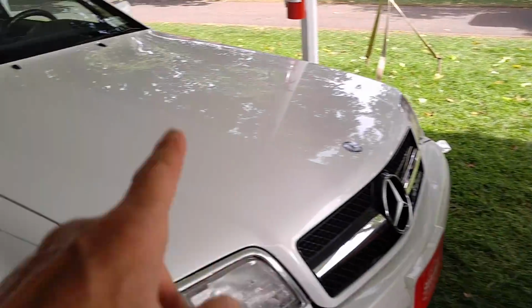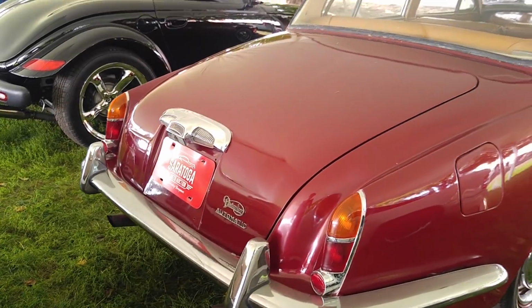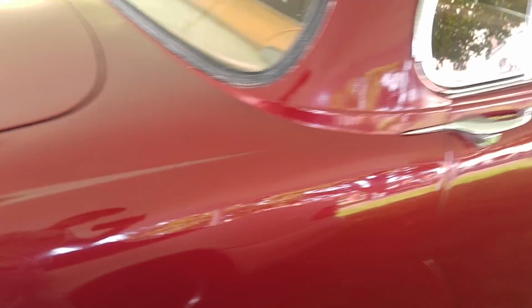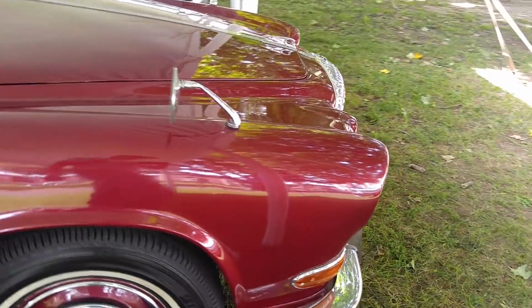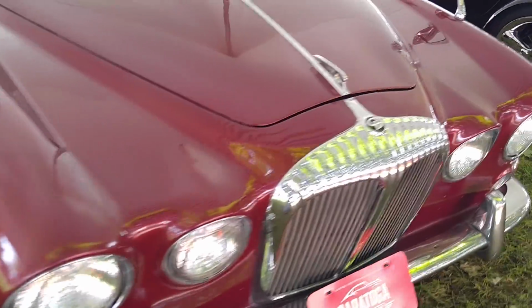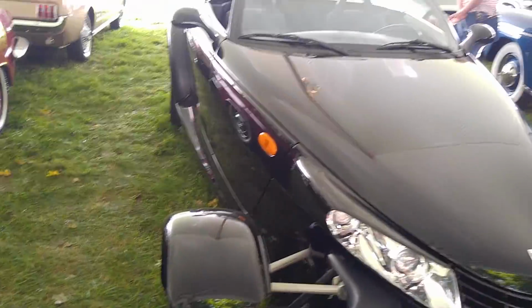Silver anniversary Corvette, Mercedes SL 310. Daimler. What is a Daimler? Poor man's Jaguar. It's got a right-hand drive. We've got some friends that drive on the wrong side of the road. We're Americans. We do everything right, except drive on the right side of the road. We drive on the wrong side of the road, which is left-hand drive.